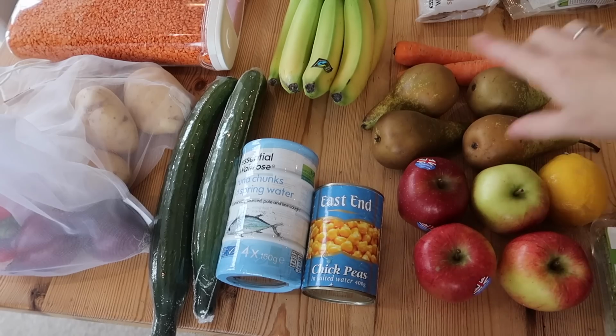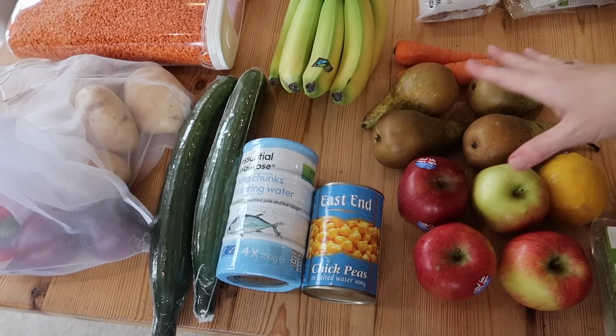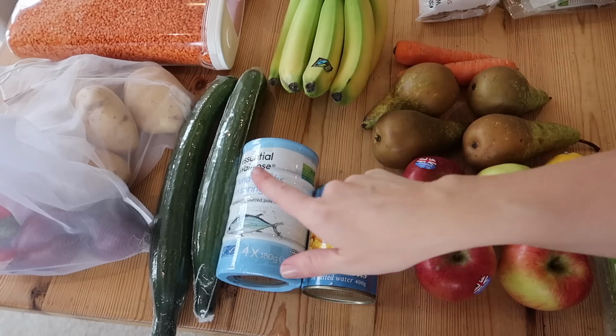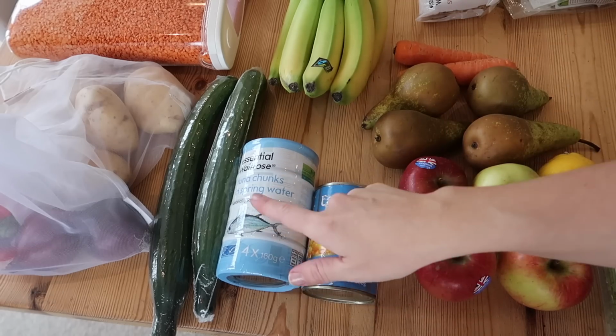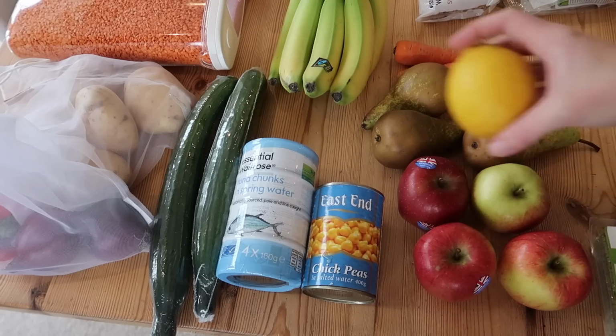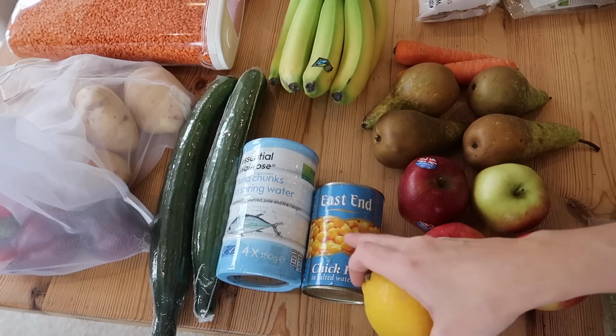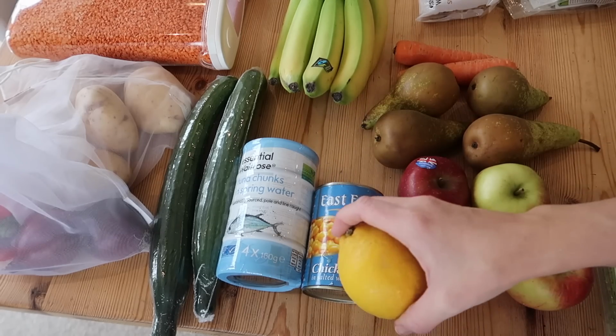Right, so this is my miscellaneous pile where I will make lunches and extra breakfast and snacks out of. So I've got some tuna, because we love to have tuna rice and some veg for lunch. I've got some chickpeas and lemons, so I can make some hummus. I've also got some tahini in the fridge that I've had for a while.